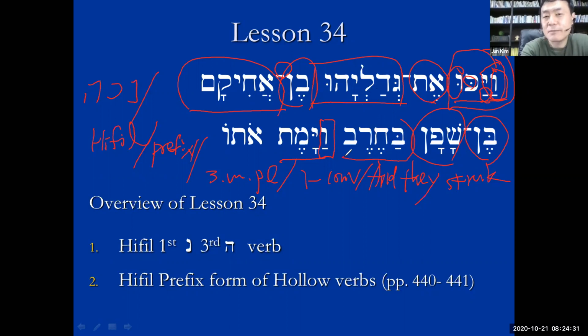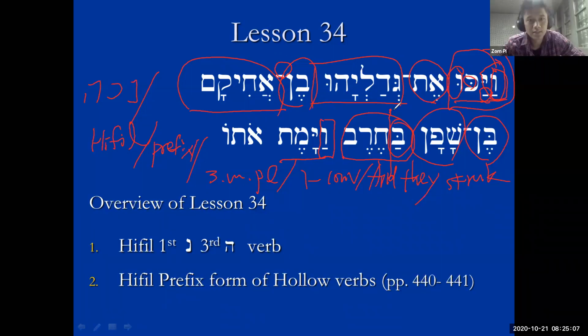And the next word, what is this? Can you recognize anything here? Cherev. What is it? You try to divide this one into two. Okay, yeah, right. You're right. And then the first one is what? The preposition b, in. Okay, but why do you have patah instead of shewa? Why do you have a patah here? You are doing a good job.